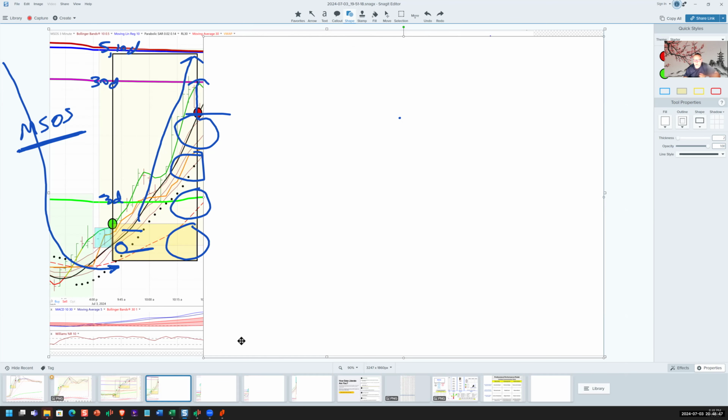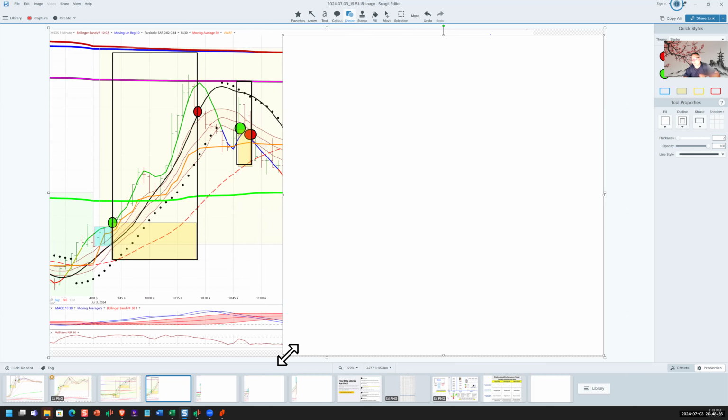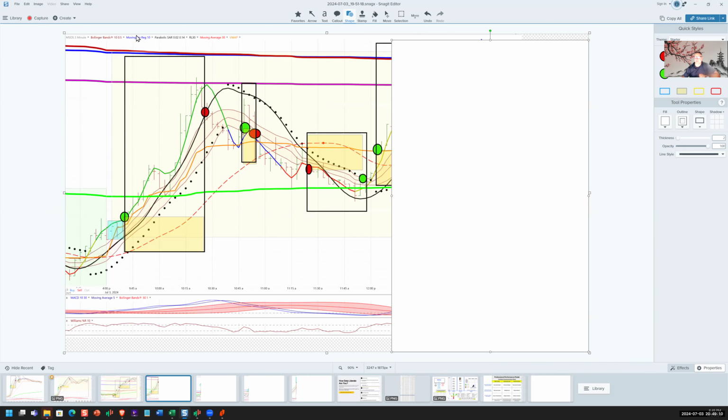It was Alcoa, so I stayed with this one. I tried the Caught a 2, quick scratch, micro loss. Caught a 2 to the downside. Quick scratch. Caught a 2 to the upside with a crossing of, I treat this as failure to fail further.